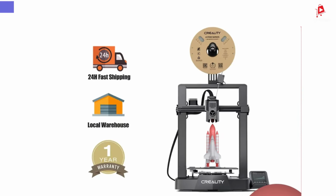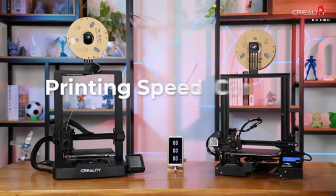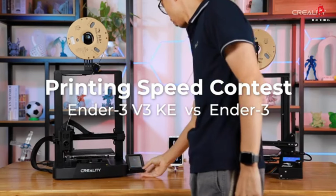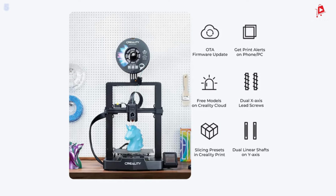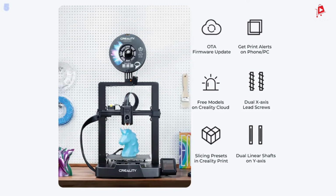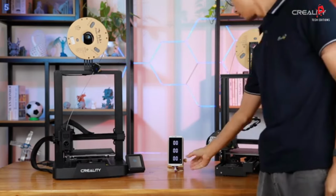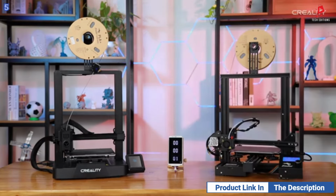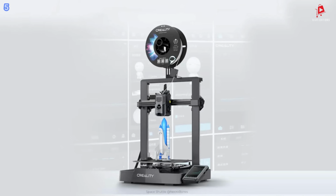Number 5. Creality Ender 3 V3 KE 3D Printer. The Creality Ender 3 V3 KE 3D printer is designed for both enthusiasts and professionals looking to push the boundaries of 3D printing. With a maximum printing speed of 500 mm per second and an acceleration of 8,000 mm per square second, this printer is one of the fastest on the market.